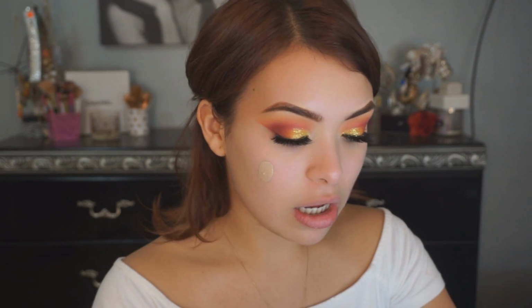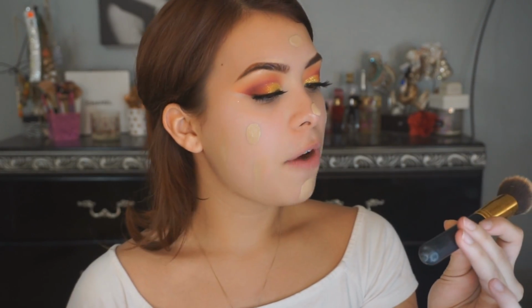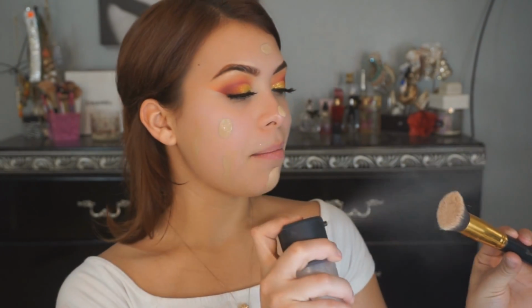I'm gonna take the number 7 Stay Perfect foundation. Like I said, I've bought so many things from this brand, and I've just been so impressed. It's a drugstore brand, so it's really good. It's crazy. So I'm just gonna dot this all around my face. I'm gonna take this angled kabuki from BH Cosmetics, a number 117 brush, and I'm gonna spray some Fix Plus and start diffusing it into my skin.